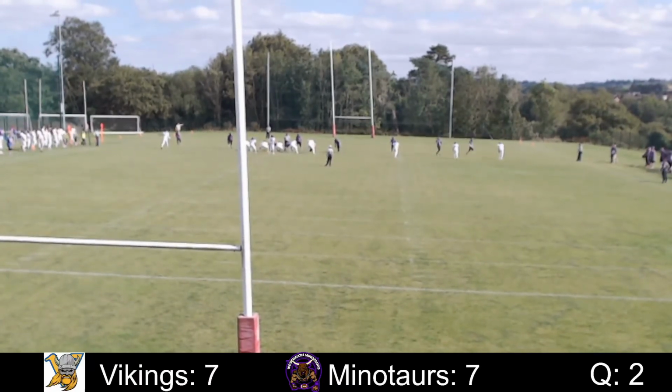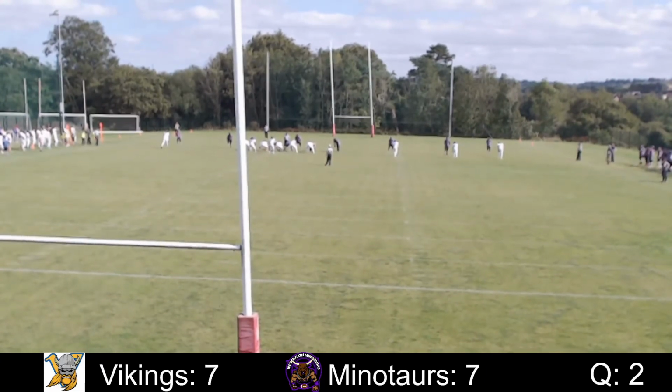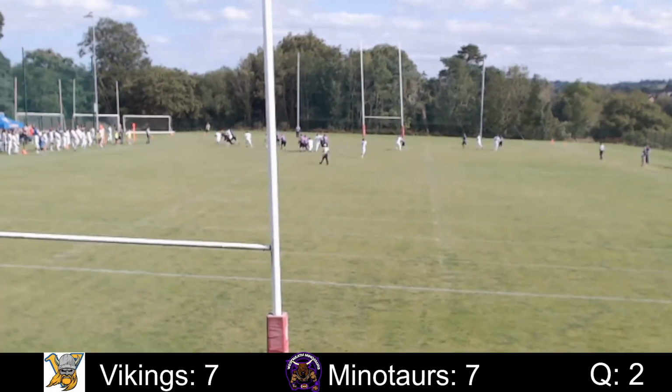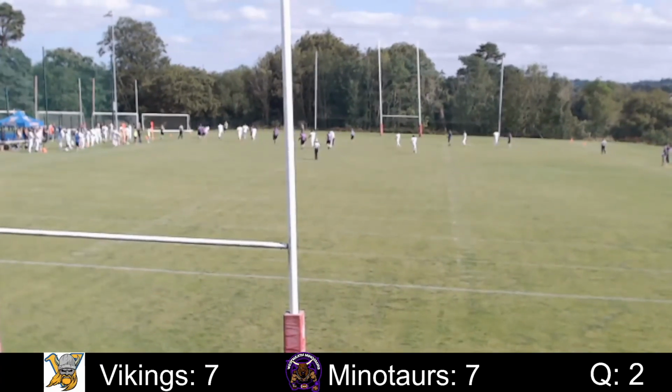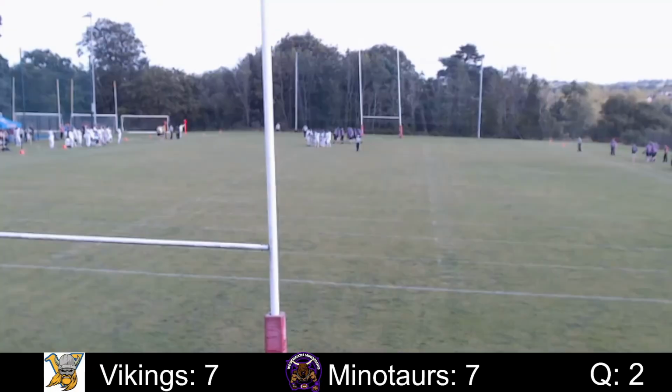Vikings in trips right here. Aiden in the backfield. Ball snapped. Hand off to Aiden, big hole. Bounces slightly outside. Great running from Aiden. Oh, and they call him out. It's up on again, Aiden Maher.